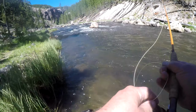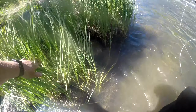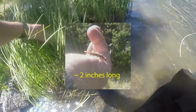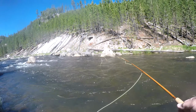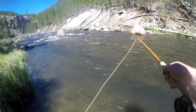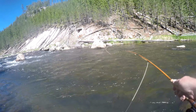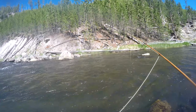Let's see what that is if we can. I saw it fly right into here. Let's see, where are you, buddy? Did it fly out? Oh, there it is. Look at that. Looked like about a size 8. There's another one. Oh, they're laying eggs is what they're doing.